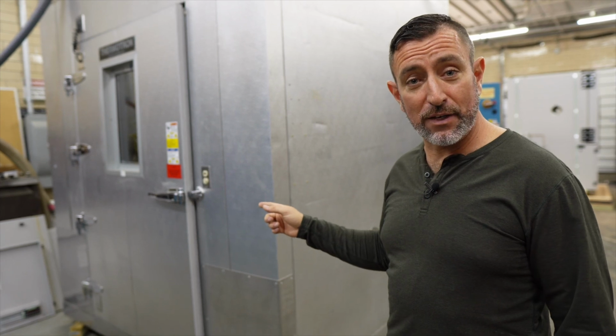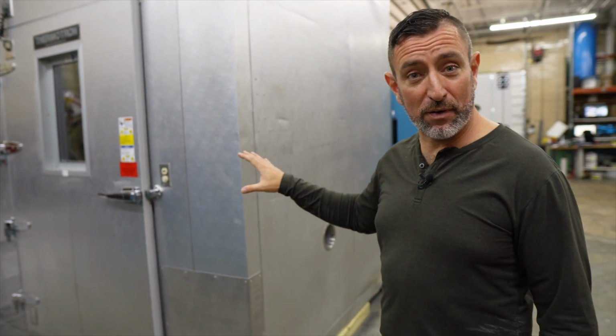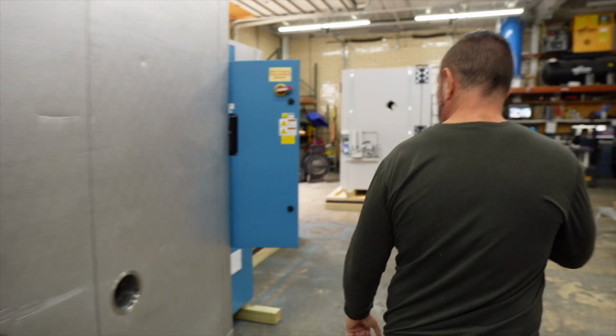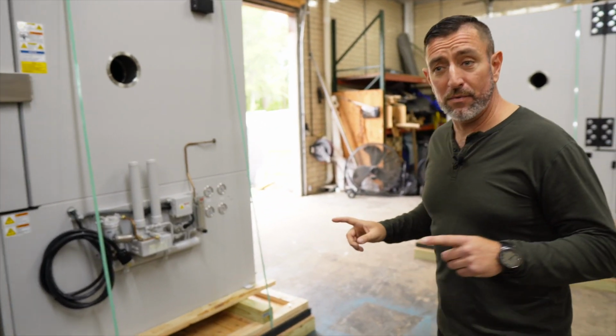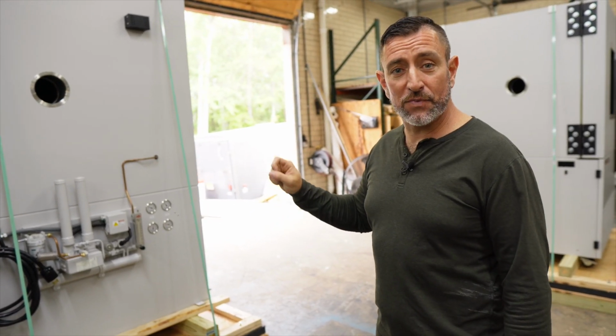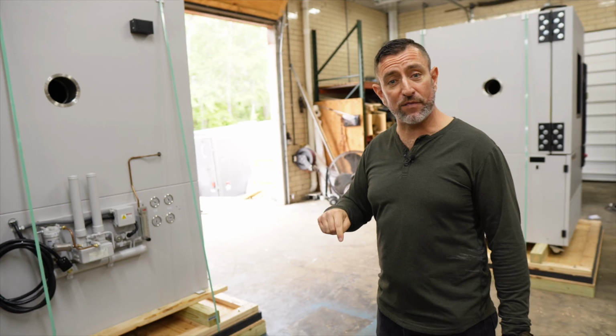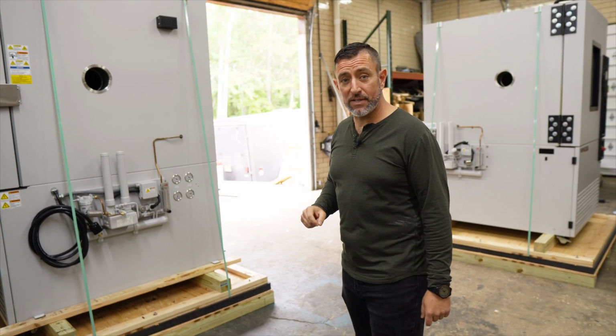This is going to a US manufacturer that's producing cars, and this is capable of temperature and humidity. And then what we have here are two very nice, very beautiful Thermotron SM32C chambers, 32 cubic feet, minus 70 to 170 C with humidity testing capability.